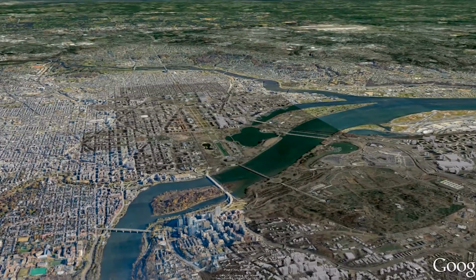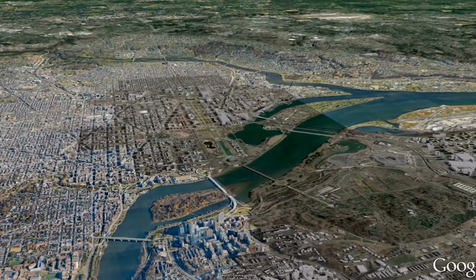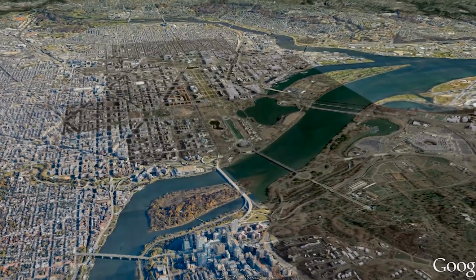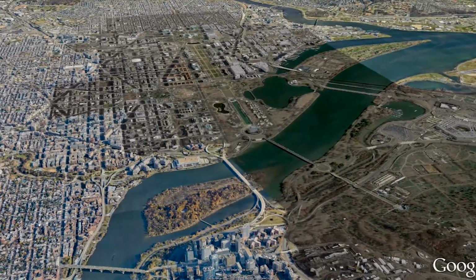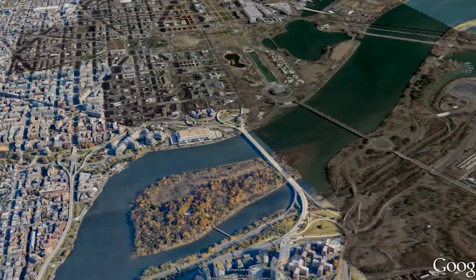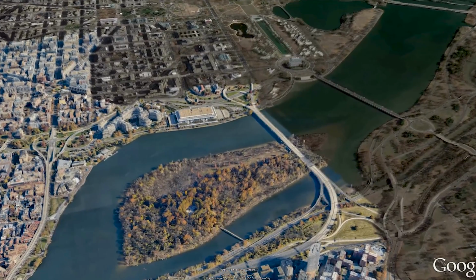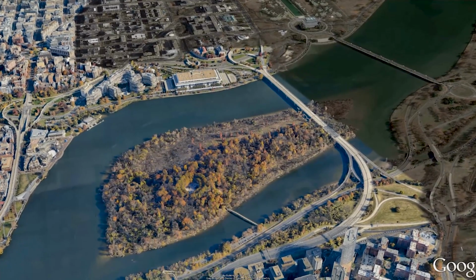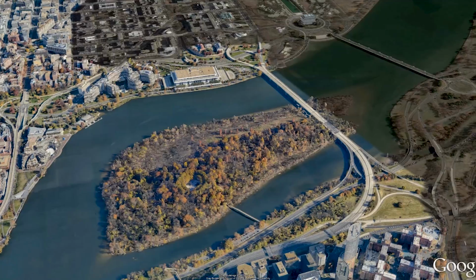In the 1930s, landscape architects transformed Mason's Island from a neglected, overgrown farmland into the Theodore Roosevelt Island, a memorial to America's 26th president. The island in the Potomac River is located near Kennedy Center, Watergate, and Georgetown.